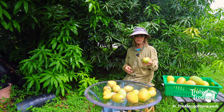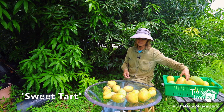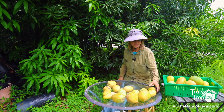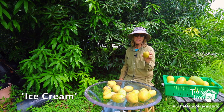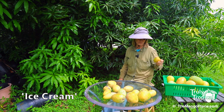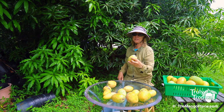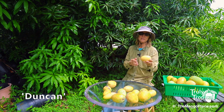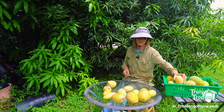Then we have some sweet tart. I think everybody loves sweet tart, so we do have some of that. And of course, ice cream. That's another, it's a little mango, doesn't look like much. Wonderful flavor. And then we have Dunkin'. Some of the Dunkins are much bigger than that, but this is a Dunkin'.